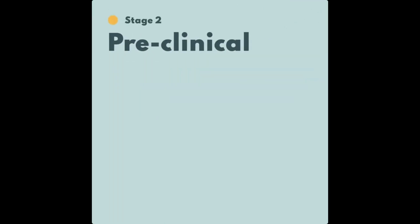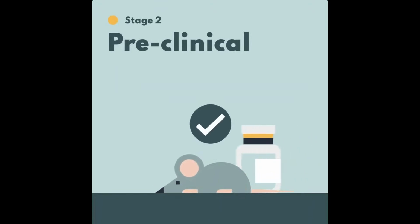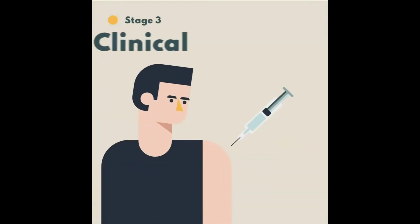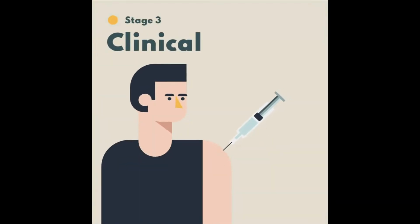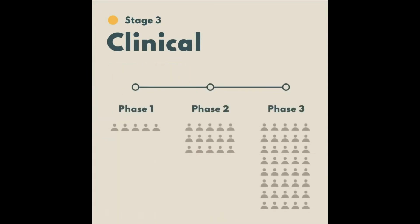In the preclinical stage, scientists use laboratory and animal studies to identify safety concerns before testing the vaccine in humans. It is also used to help find the safest dose. While many vaccine candidates don't progress beyond this point, successful ones move on to the clinical stage, where they are first tested in humans. This stage normally consists of three phases.